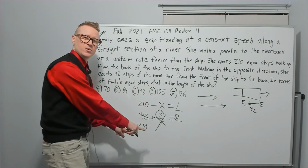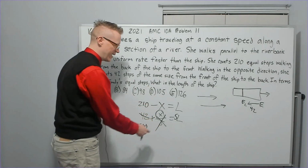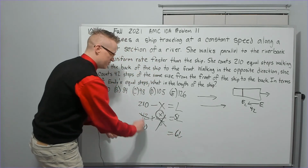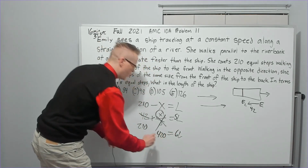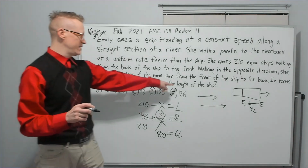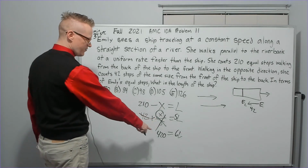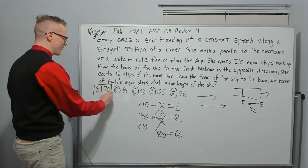Well, we add the two equations so that the x goes away, and you're going to get 6L equals 420. And we want the length of the boat. What is the length of ship, boat? It's all the same. 420 divided by 6, you're going to get 70.